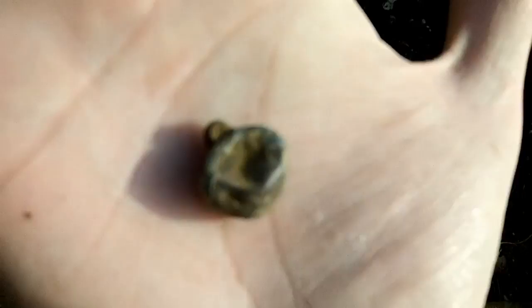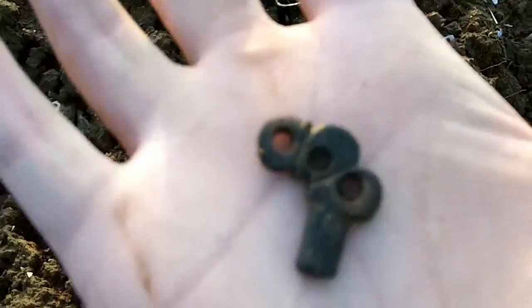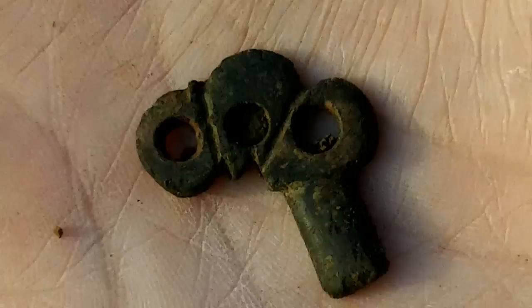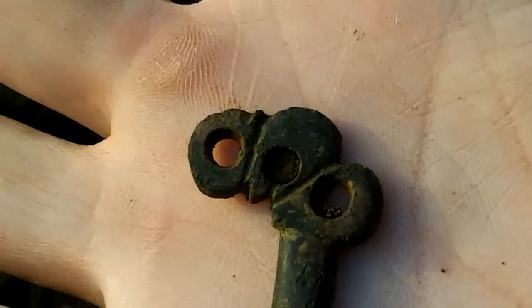Right, next. Right, next find is a musket ball. Right, next find, just found this. I'm not sure what it is. It looks relatively old. It's got a weird patina on it. Sun's going down. Not got much time left. But yeah, that's an interesting little object right there. So yeah, whatever that is, if anyone's got any ideas on that. Looks cool though. It does look quite cool.